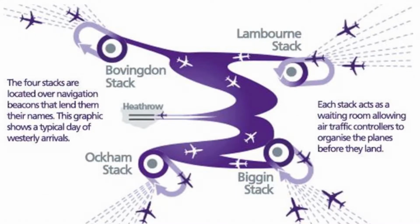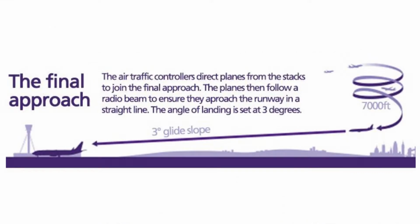Westerly arrivals hold in stacks over 4 navigational beacons: Bovingdon, Lambourne, Ockham, and Biggin. Aircraft in the stacks maintain a vertical separation of 1,000 feet, with the lowest level of holding aircraft at 7,000 feet. Once ATC directs an aircraft out of the holding stack and onto final approach for landing, they'll join the ILS around 8.5 miles out at a required minimum height of 2,500 feet. ATC will generally direct aircraft to follow a continuous descent approach on final, which keeps them higher for longer and further reduces aircraft noise.